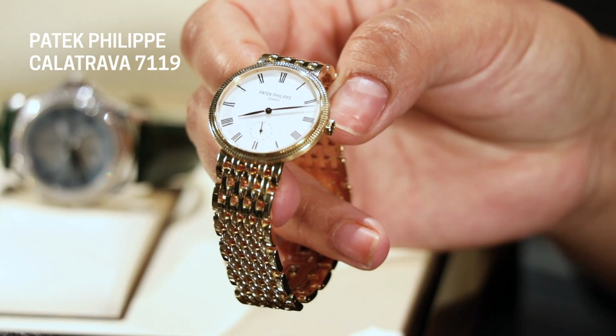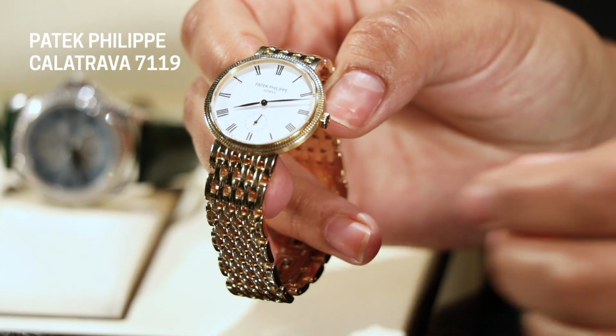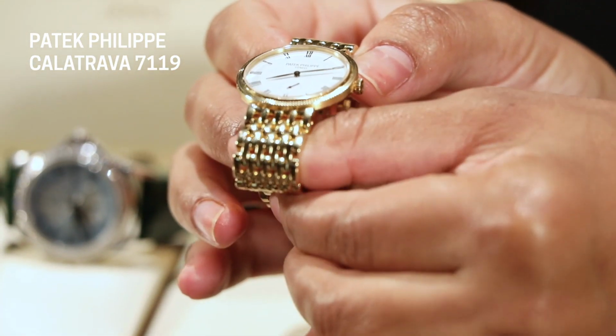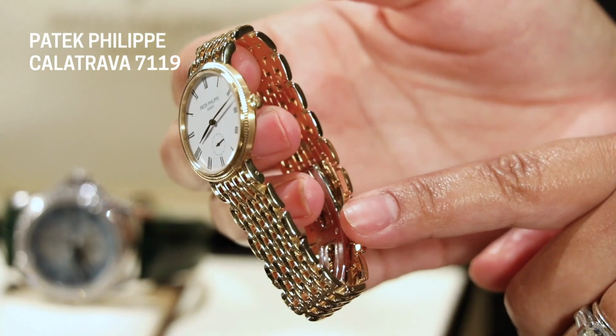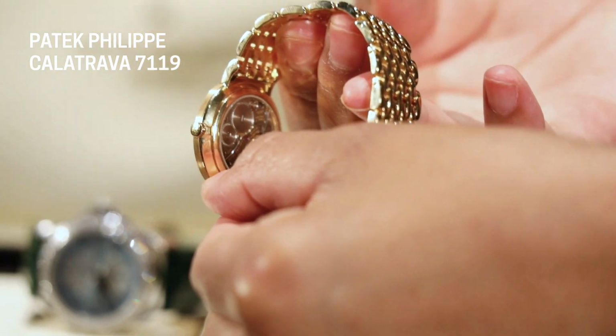So if you know your Patek Philippe watches, you'll know this watch. And of course, the bracelet is gorgeous. It really picks up the light nicely with those multiple links on the case there. Double butterfly style clasp on the watch. And again, the 215 movement because you have that small seconds at the 6 o'clock position.